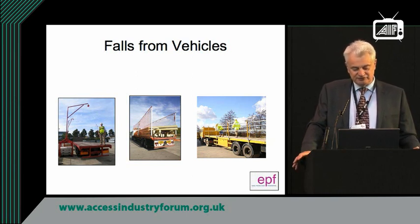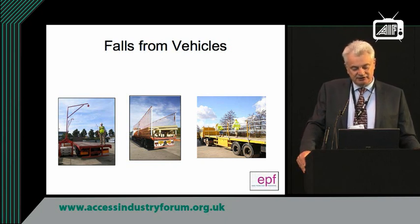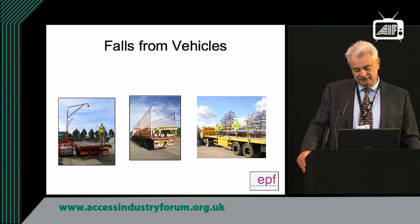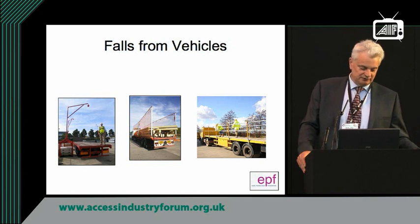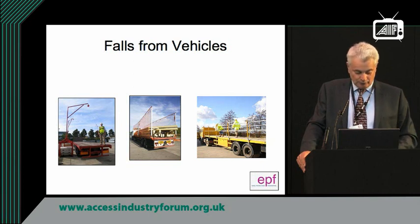In the middle you see a different approach, soft nets rigged on either side of the vehicle as edge protection. And on the right hand side you can see a different approach again with a guardrail system which is actually clamped to the trailers, the trailer side members. So there's a lot of innovation going on here, lots of developments. I know that from my own company we're involved in developing new products for this sector. So quite a few things there to look for.